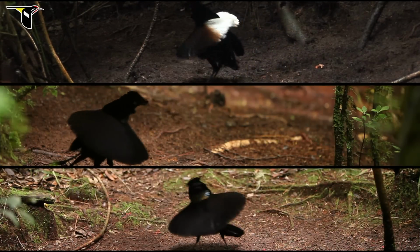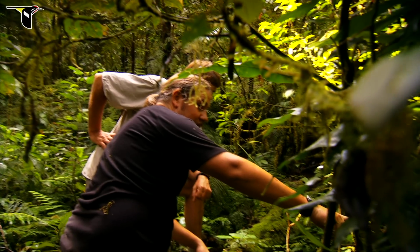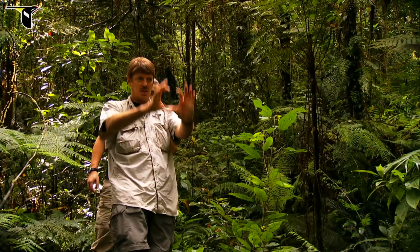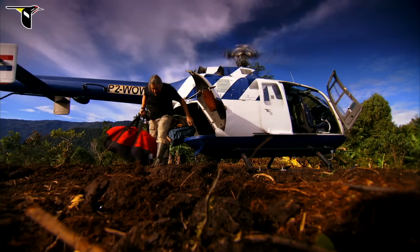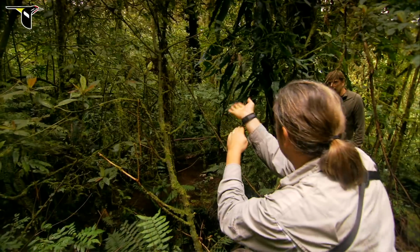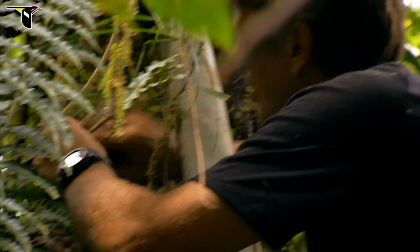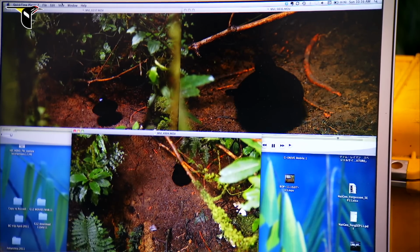For years, after seeing many different versions of the ballerina display from the side, we had always wanted to get cameras in position and see the male closer to the way that she sees him. It wasn't until our very last expedition that Tim and I finally had the chance to see the ballerina dance from the female's perspective. We did this by using a remote camera setup. And what the female perspective camera revealed was actually quite surprising.